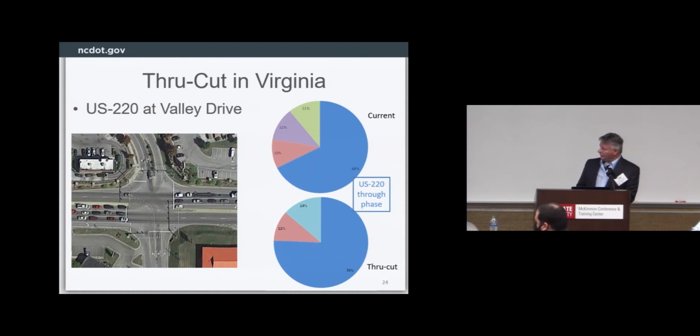Here's a slide I ripped off from them showing if you do this, the current four-phase design, the best you can do is 68% of the green for the US 220, and after you make the conversion, doing no geometry at all, this is just signals and markings, signs, traffic control devices, you get to 76% green for the major street, and that 8% matters in a corridor like 220 or in any number across North Carolina.